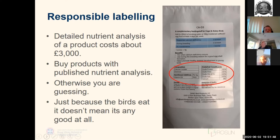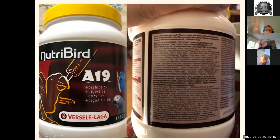So as far as I'm concerned, get something with a nutrient analysis that's proven over the years. Stop messing about with something that realistically we have no idea what it is. And just because your birds eat the food and appear to like it doesn't mean it's any good at all for them. It just means they like to eat it. So NutriBird, again just as one example, has nutrient analysis on the label. Full detail, you can knock yourself out.